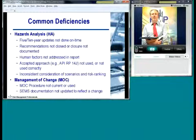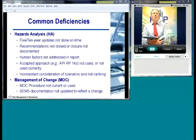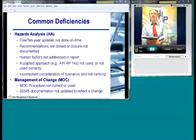Not addressing human factors. Not using an accepted approach in terms of hazard evaluation. There's lots of ways to evaluate hazards out there. Recommended Practice 14J has a number of specific mechanisms that are considered acceptable. If you're not going to use those to the fullest extent that they require, you want to be able to document and justify why you're not doing that. Also, inconsistent consideration of scenarios and risk ranking. These are other things that can trip up and cause problems with your hazards analysis.